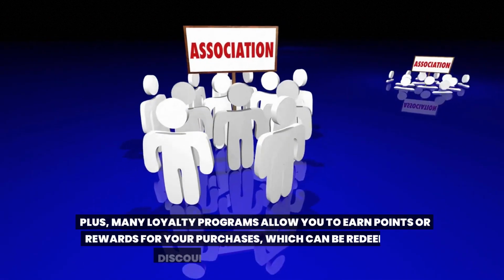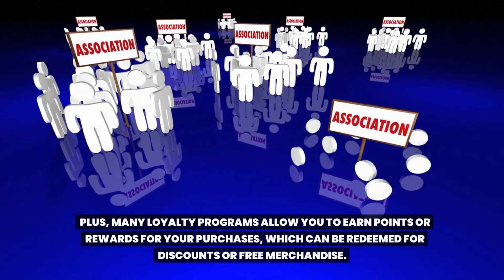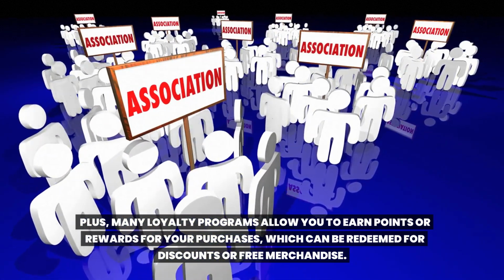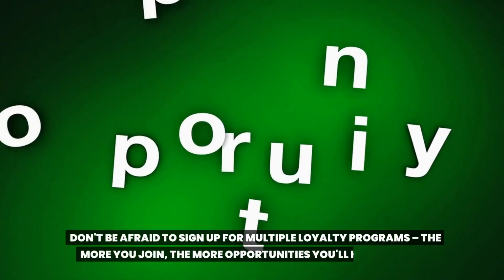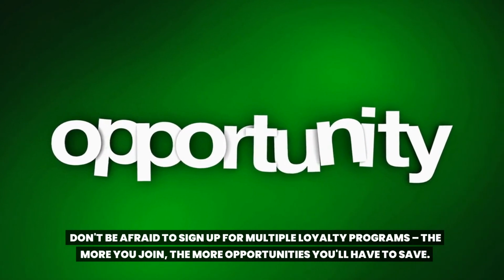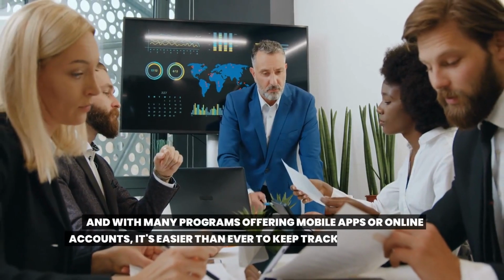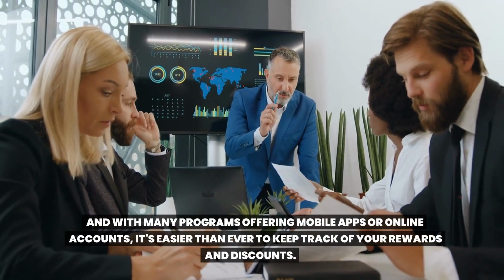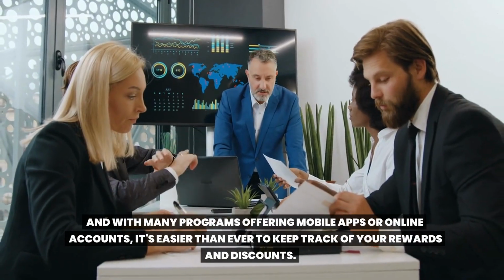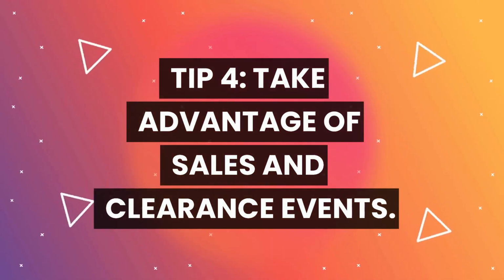Plus, many loyalty programs allow you to earn points or rewards for your purchases, which can be redeemed for discounts or free merchandise. Don't be afraid to sign up for multiple loyalty programs. The more you join, the more opportunities you'll have to save. And with many programs offering mobile apps or online accounts, it's easier than ever to keep track of your rewards and discounts. Tip 4. Take advantage of sales and clearance events.